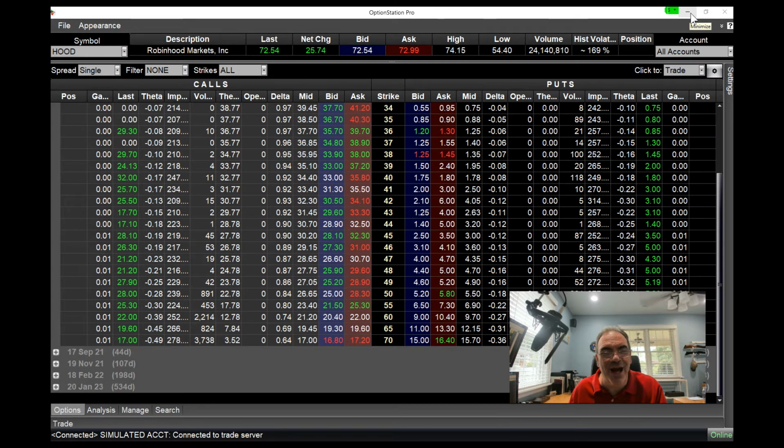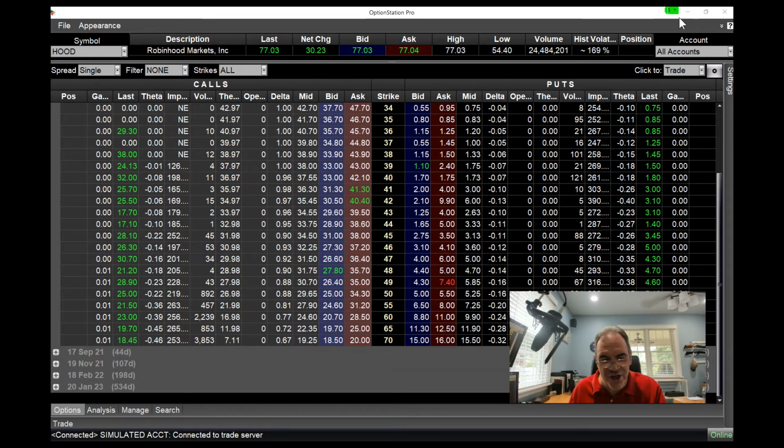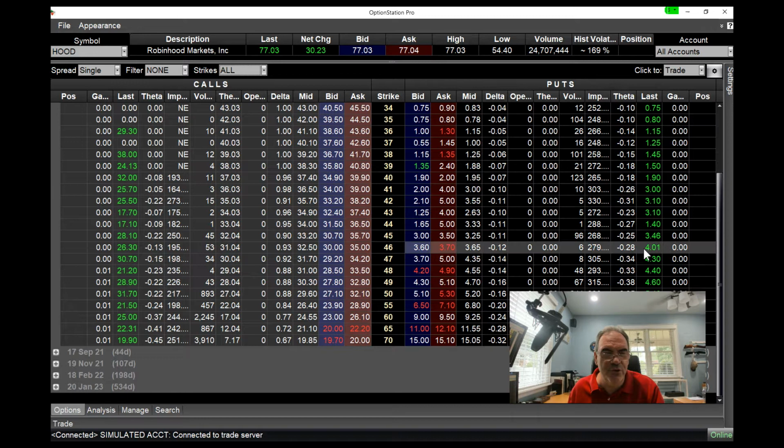$74. Guys, we got this yesterday when I talked about it. It was 35 bucks-ish a share, 35, 34 and change, somewhere around there. We've doubled, holy mackerel. We've doubled on this move. Look at that. On Hood, right? Did Optionable help it? I am sure it did.